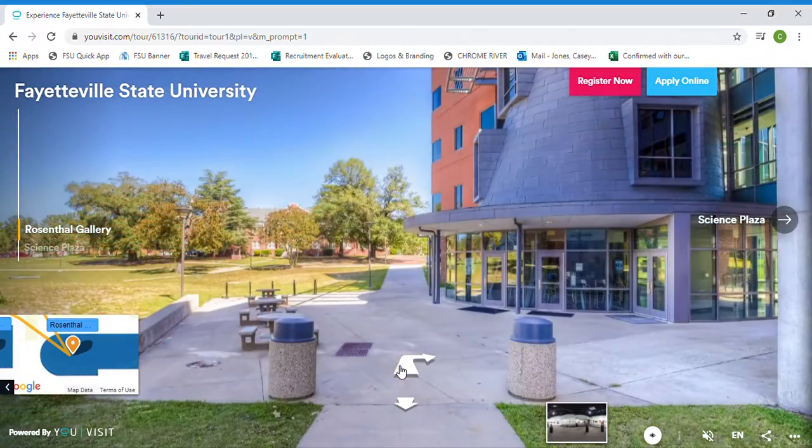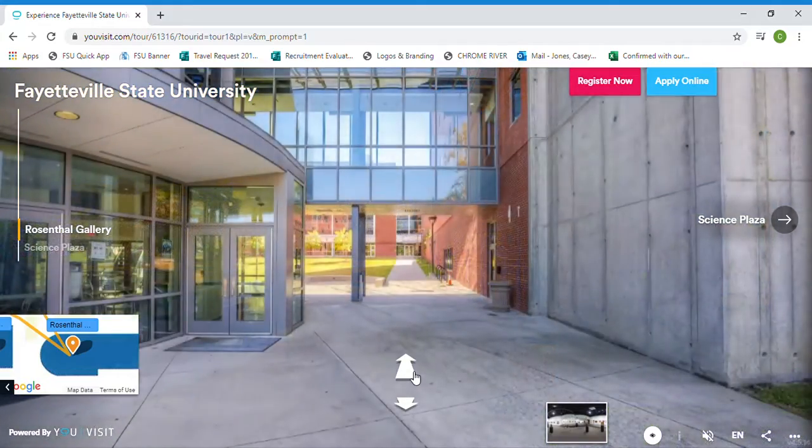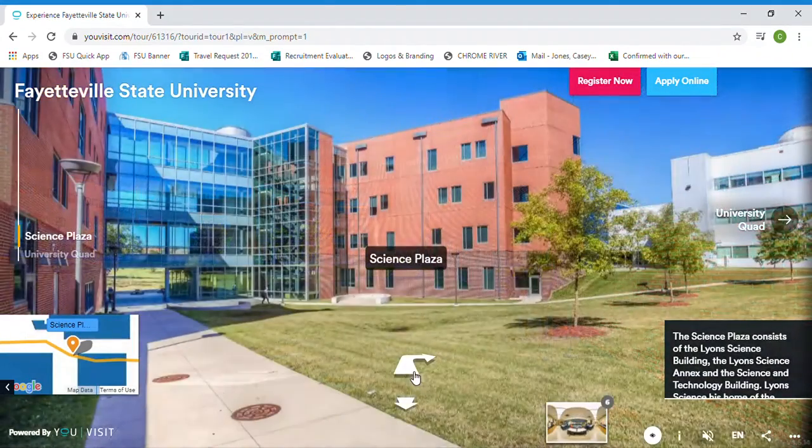Our next set of academic buildings is our Science Plaza. So we have our Science and Technology building right here. On this first floor is our Eco Grounds, which is our coffee shop. So whether you want a Java Lunch, a bag of chips, or even a bottle of water in between classes, you can stop in, chill out in the seating area, or order and go. In our Science and Technology building, you'll find our engineering majors, chemistry and physics, mathematics and computer science.